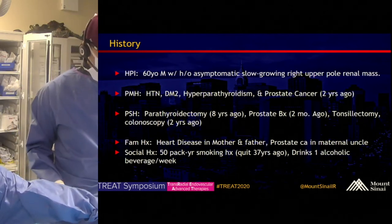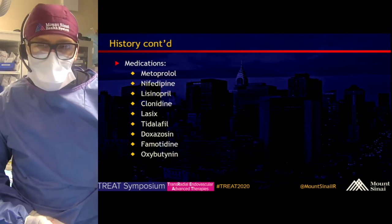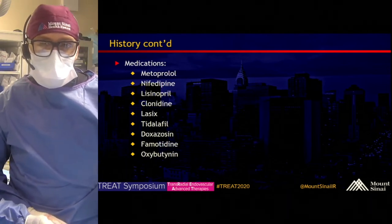Drinks about one alcoholic beverage. Next slide, please. So the medication list, as you can see here, multiple antihypertensives. Next slide.